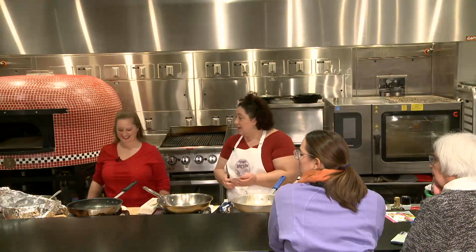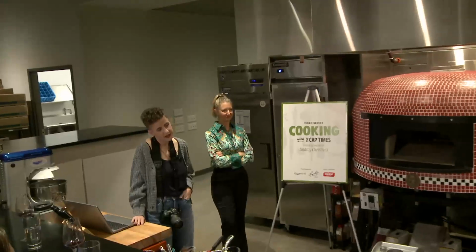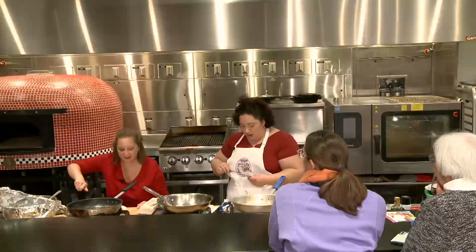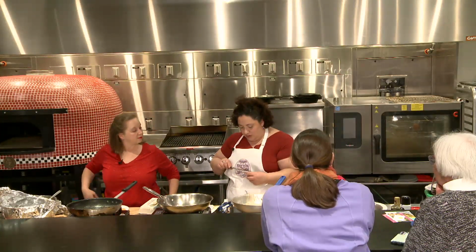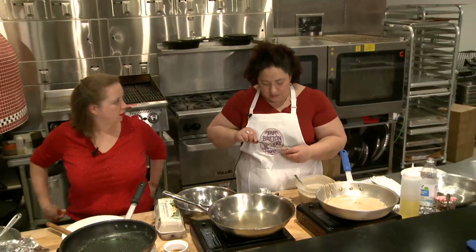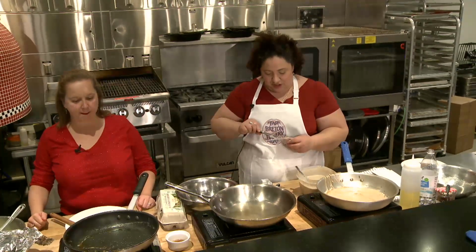Zoe would like to know, how long can you keep crepe batter? Raw crepe batter in the fridge, probably a day or two. Cover it so it doesn't get... Yeah, so it doesn't oxidize for sure.